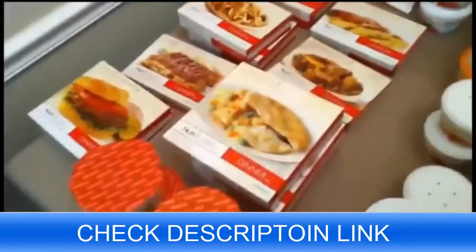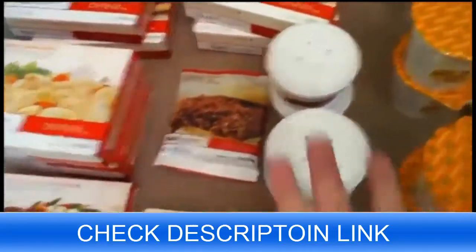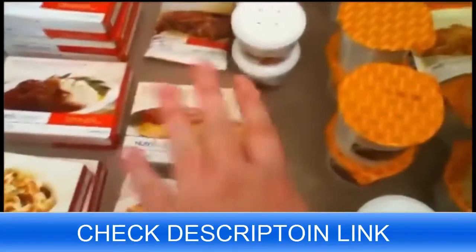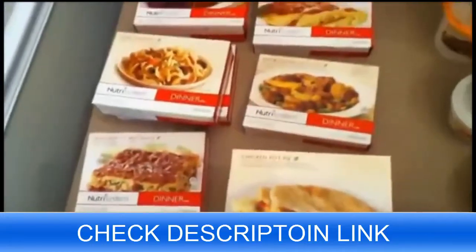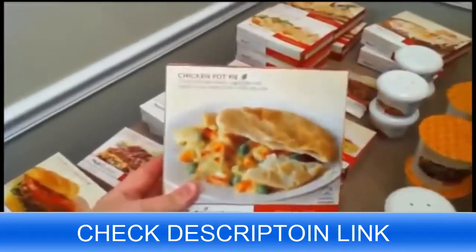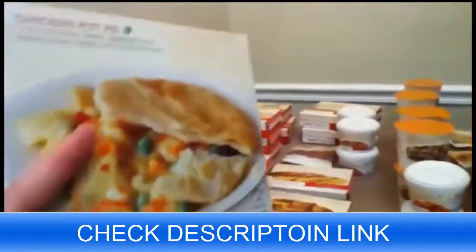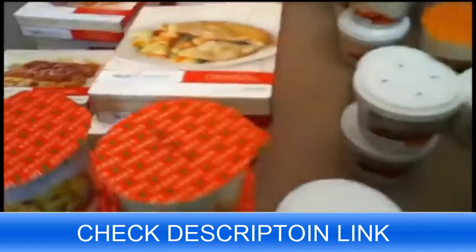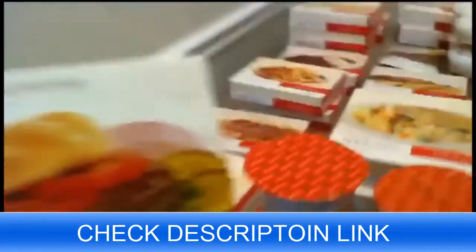And then in red is all my dinners. Pizzas. Chicken and dumplings. These are beans, chili with beans, and vegetarian chili. Sloppy Joe mix, which is dehydrated. You just add water to it. Meatloaf, ravioli, tuna casserole, beef and potatoes, lasagna. And this is one of their new meals, a chicken pot pie, which everybody swears is awesome. You can take the crust and put it in the toaster to keep it kind of crispy and keep it from being soggy.